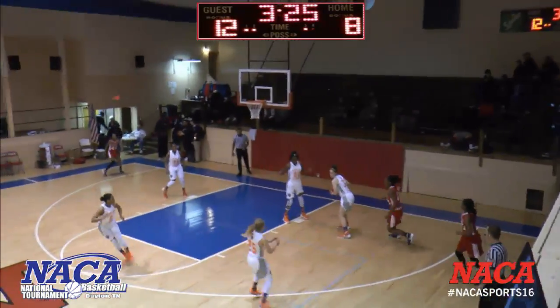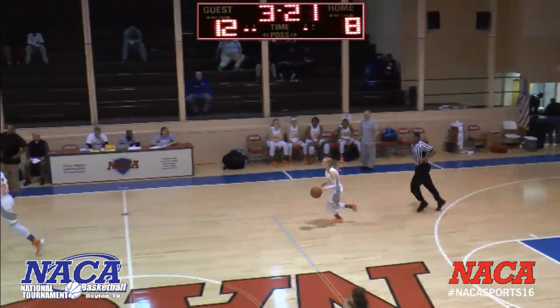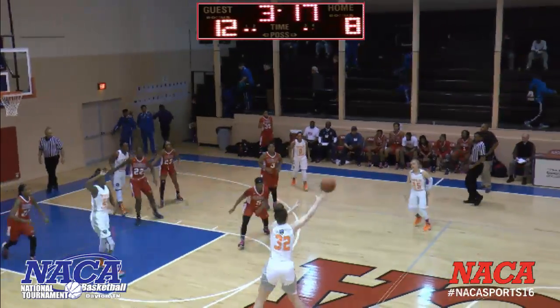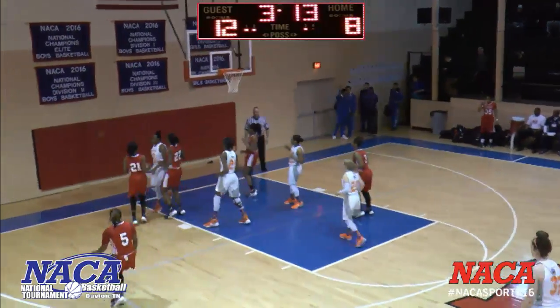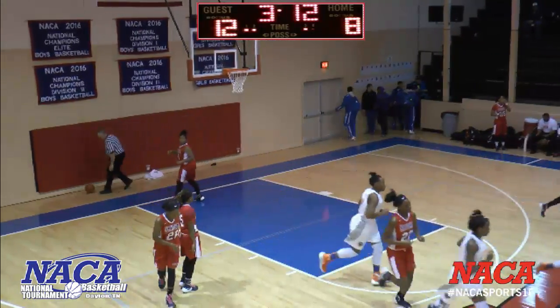Flank comes for Gray, trying to go back door, and that's taken away. And now out on the run comes Davis. It's back out front. Up top, 3-ball. That won't go for Lowry, and it will be National basketball.